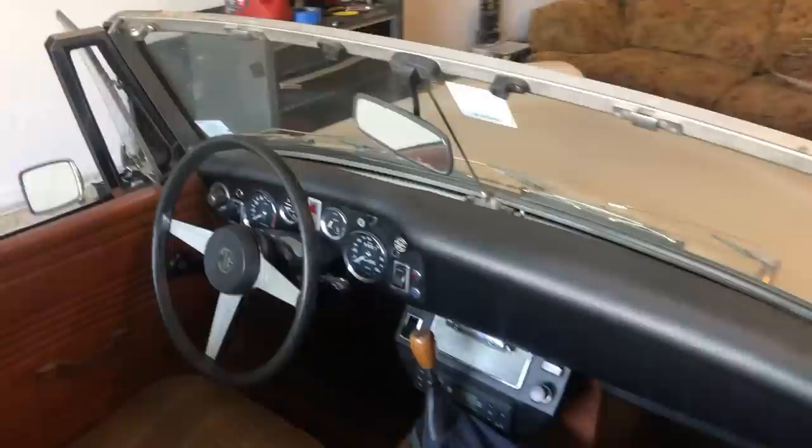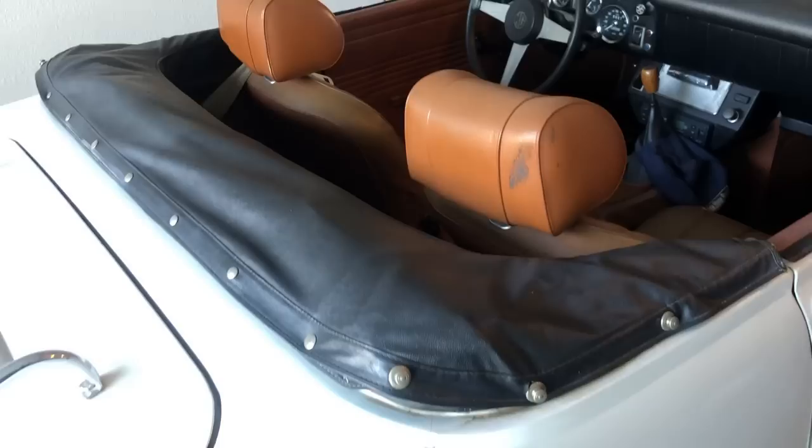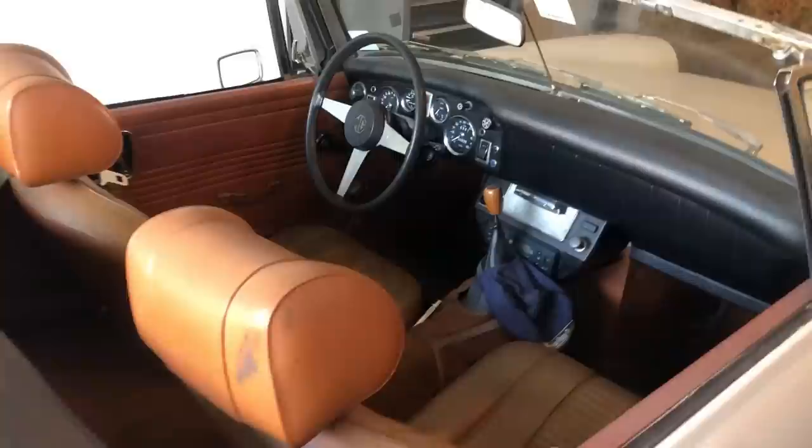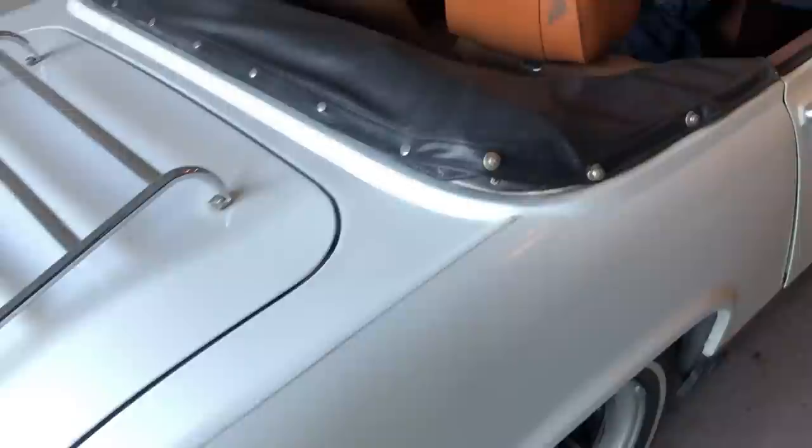But look at the interior. Autumn Leaf is the color. Yeah, she's gorgeous. I drive her when the weather's nice or whenever I'm in a bad mood because it just puts me into a really good mood. She used to have a roll bar, and it left some indents on the headrests right there. But I took the roll bar off because, you know, if I crash, I want to die. I don't want to be just paralyzed for the rest of my life. But my mom made my dad have that roll bar added because she didn't trust this little bitty car. It is teeny tiny.